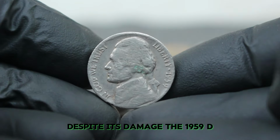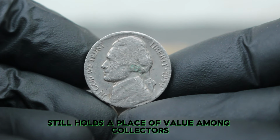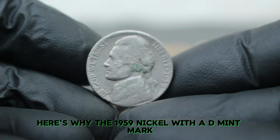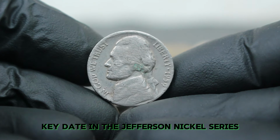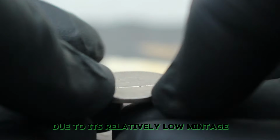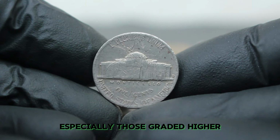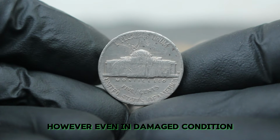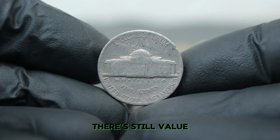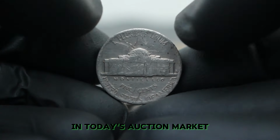Despite its damage, the 1959 D Jefferson Nickel still holds a place of value among collectors. Here's why the 1959 nickel with a D-mint mark is considered a semi-key date in the Jefferson Nickel series due to its relatively low mintage compared to other years. Coins in better condition, especially those graded higher, can command impressive prices. However, even in damaged condition, there's still value. Let's take a look at what these coins are fetching in today's auction market.